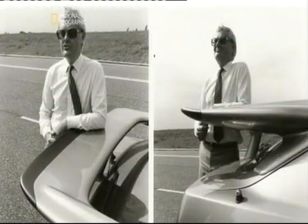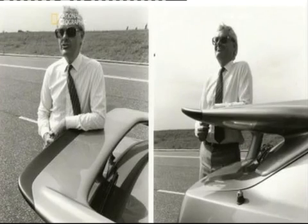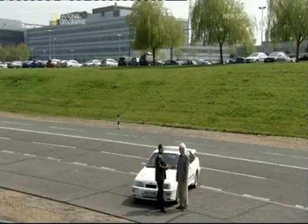This man, Rod Mansfield, who headed up Ford's special vehicle engineering team, was told to turn it into a race car. So Rod, why did you take a basic family saloon car and turn it into a racing car? This car was aimed at racing and winning the World Touring Car Challenge.